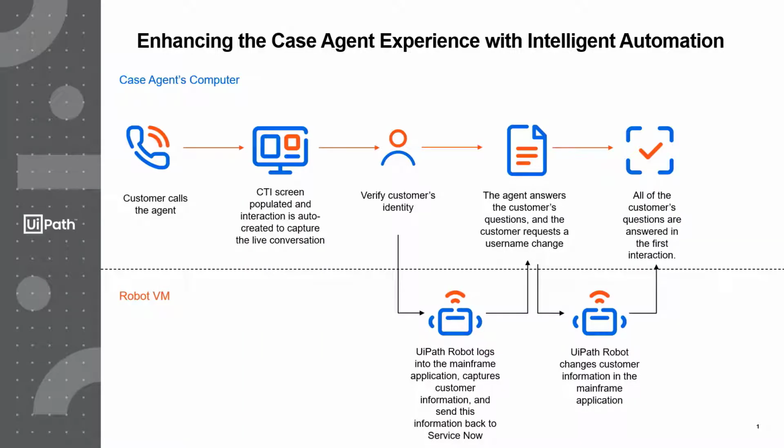Today, one of the largest challenges is that the agents on the phone have zero context as to why the person is calling in, nor do they have access to any history. Thanks to the bidirectional integration between ServiceNow and UiPath, robots and humans can work together to enhance the case agent and customer experience by providing the agent with a single view of the customer.